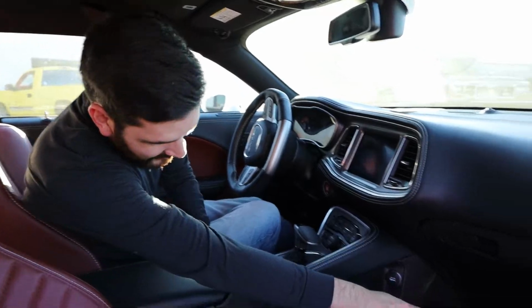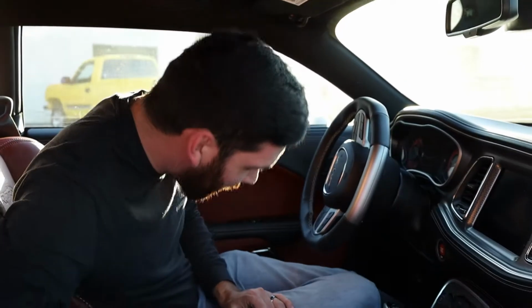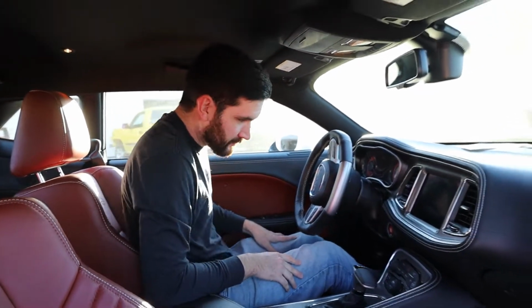Super nice car, beautiful spec. Another attention to detail I'm seeing is on the floor mat, you got the red trim that matches the seats and the doors too. That's really cool how far they took that. And besides that, yeah, it's just a Dodge Challenger with a lot of horsepower and red interior. Want to start it up? Yeah, let's do it.